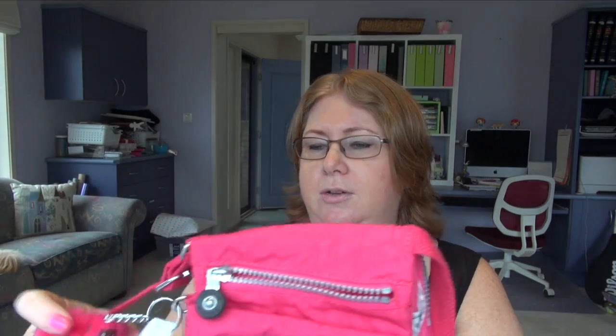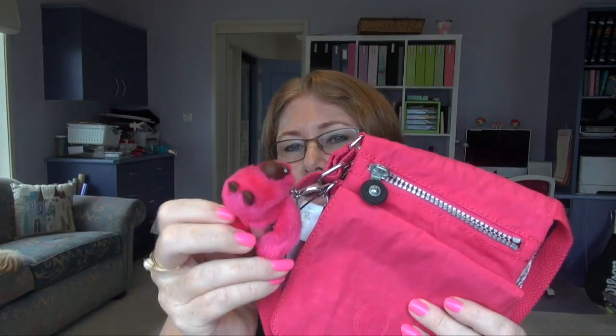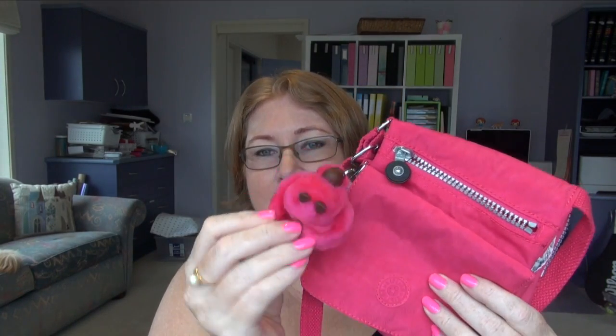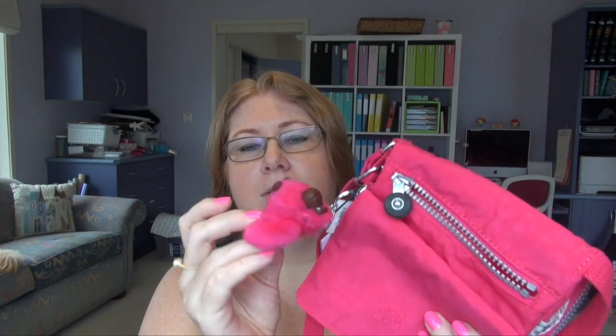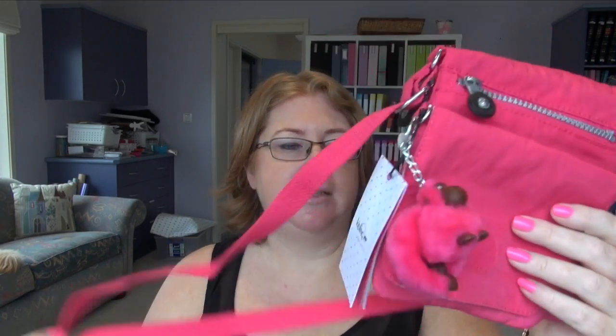So this is from Kipling, and this was $50 US on board, but I think they had a discount at the time. It might have been 20% off or something like that. I'm not quite sure now. And obviously with most of the Kipling bags, compared to the ones that don't, you get your little monkey. So yeah, it's nice. I had it in black as well, but I thought I'm going to get the pink for a bit more fun than a black one.